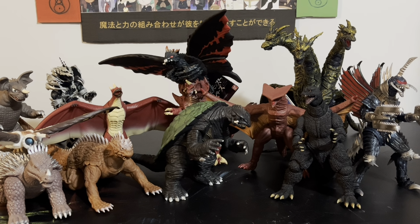So yeah, this looks really awesome. I'm really proud that I managed to accumulate all these different figures to make my figure form of this crossover possible. I know that a lot of them are varying sizes, particularly Angus and Varan, which are a bit on the bigger side. Destoroyah is a bit on the smaller side, but I don't care. This looks really badass in my opinion, and you betcha, I did get a new shelf, and I made this particular shelf a dedication to this crossover. So expect to see that if I do a collection update.